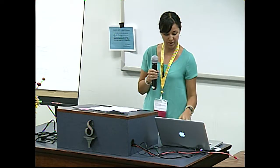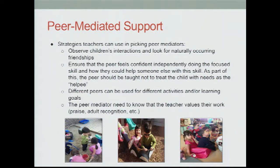So that's an example of using a peer mediator, a planned peer mediator. So the next is just strategies that teachers can use to pick peer mediators.